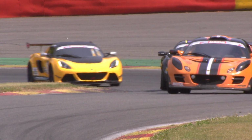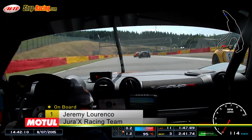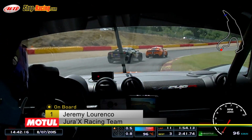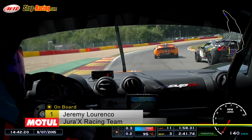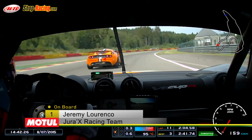And Santa, meanwhile, has been demoted in his own battle with David McAnulty, and this is the challenge for Lourenco, as now Lourenco heads past Janos Santa. I don't think Santa will be saying ho ho ho, because he's lost a lot of ground to the battle ahead of him, as McAnulty looks to challenge Max Alves.